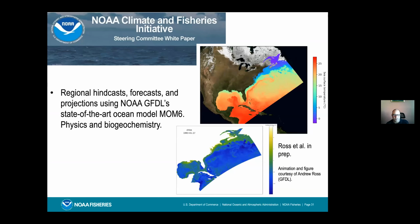So this animation here is to give you an example of what that high-resolution regional MOM6 run would look like. This is surface chlorophyll being run at a 7-kilometer resolution for the US East Coast domain, which currently goes from the Gulf of Mexico up through the southern portion of the Grand Banks. And what you can see, running at a high resolution, which includes nutrient inputs from freshwater and estuarine sources as well, is that you can really get a lot of detail from these high resolution runs.